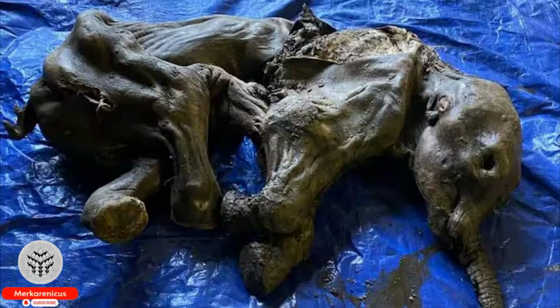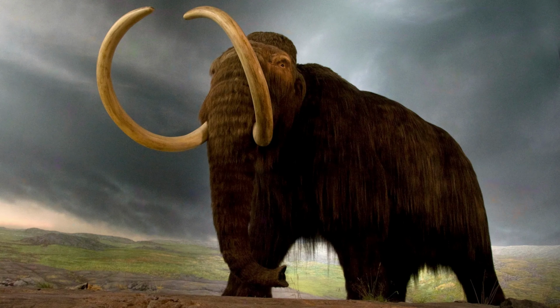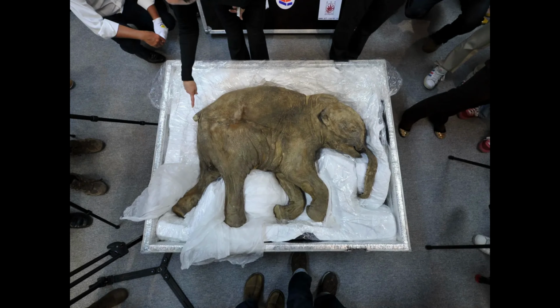Thanks to fortuitously freeze-dried skin, scientists have successfully accomplished the groundbreaking task of reconstructing the chromosomes of a woolly mammoth that lived 52,000 years ago, marking the first ever instance of such a feat.